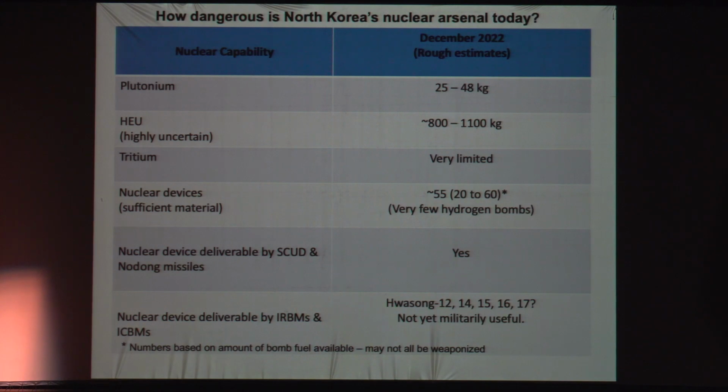Can they deliver these nuclear warheads to Japan and to South Korea? My view is yes, I think they can. Can they deliver them to the United States, or even to Guam, intermediate range? I don't think so yet. But the longer we don't connect with them, the longer they go off by themselves, the more likely they are to get there.